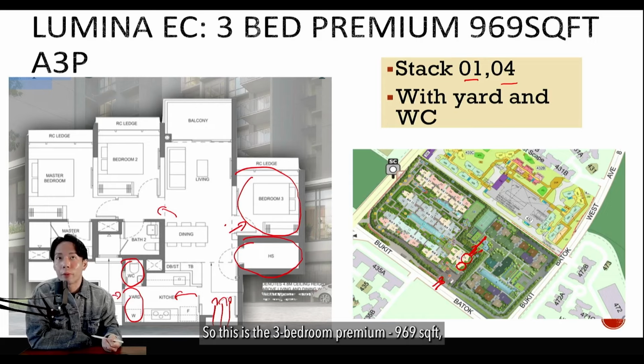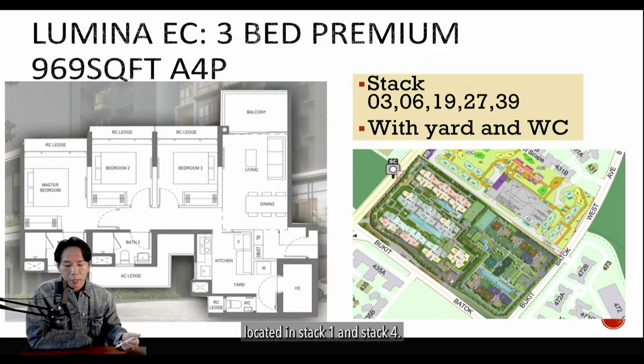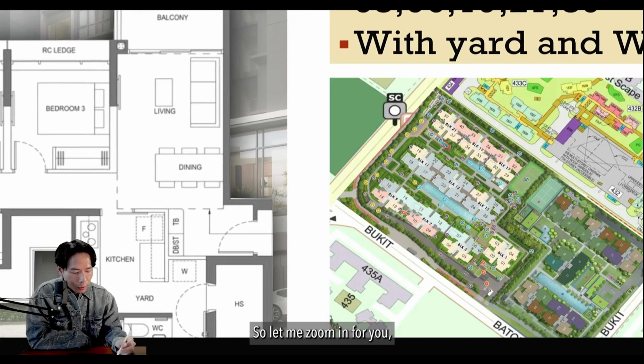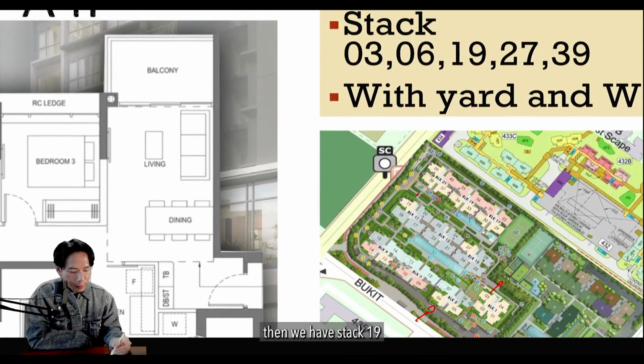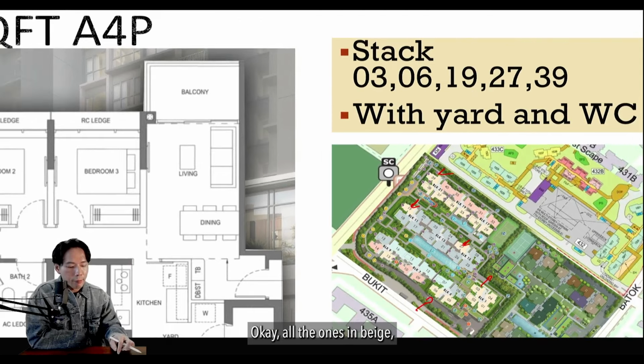Okay, so this is the 3-bedroom premium, 969 square feet, located in stack 1 and stack 4. Next up, also 969 square feet, but it's A4P layout. We have stack 3, 6, 19, 27, and 39. Okay, so let me zoom in for you. Stack 3, and then we have stack 6, then stack 19, and then 27, and 39 right here. Okay, all the ones in beige.